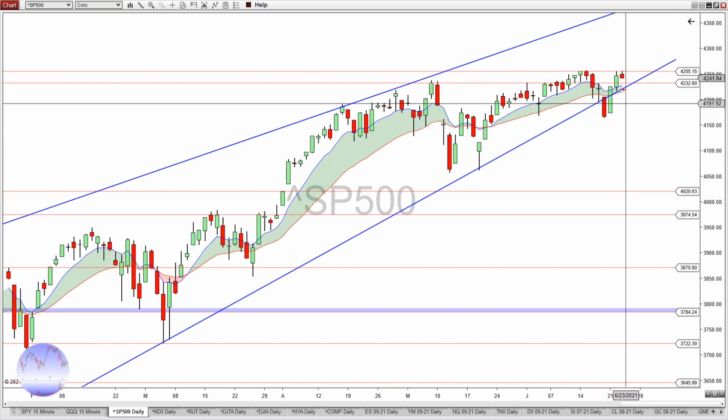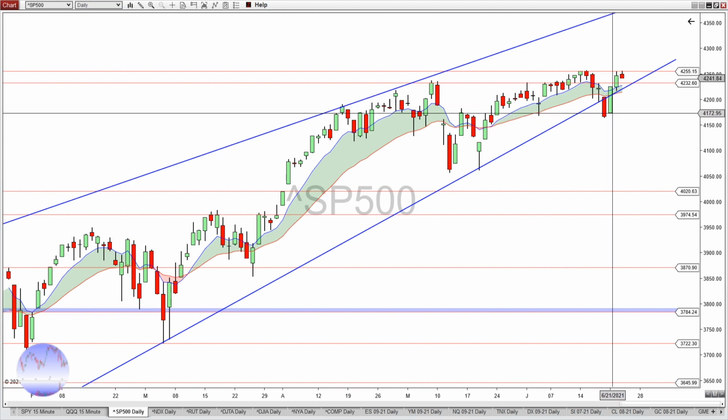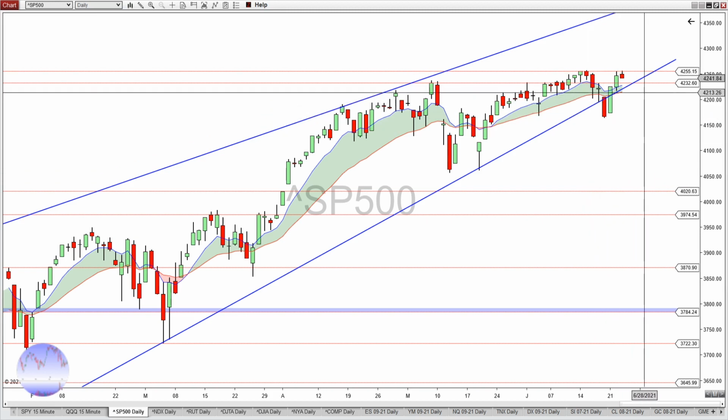So that's what we are going to be keeping an eye on, this trend line and also the all-time high. So watch the 4232 area here and see if it holds above this level. If not, then we're essentially coming back down to this 4170, 4180 area to double check these lows here.